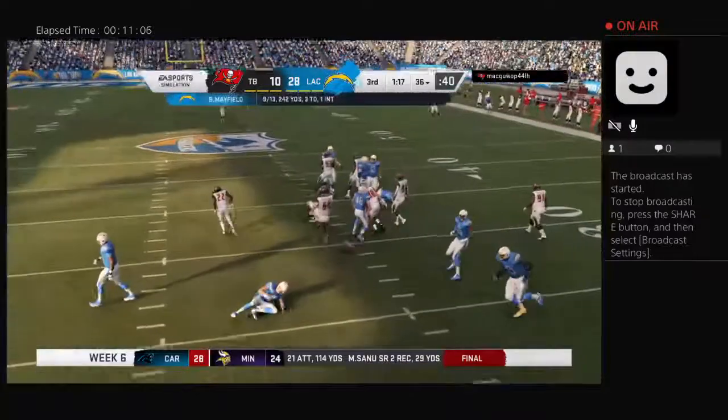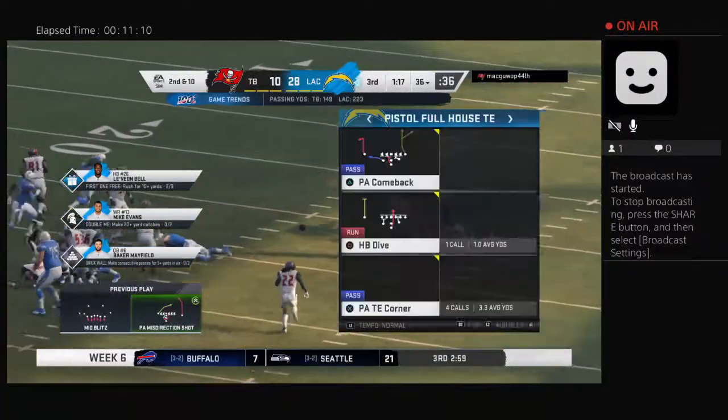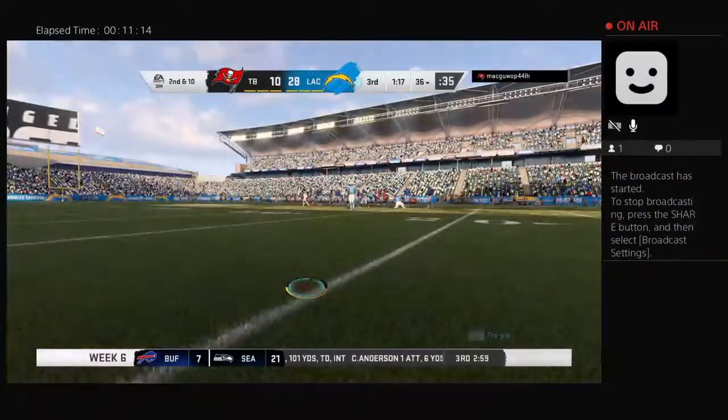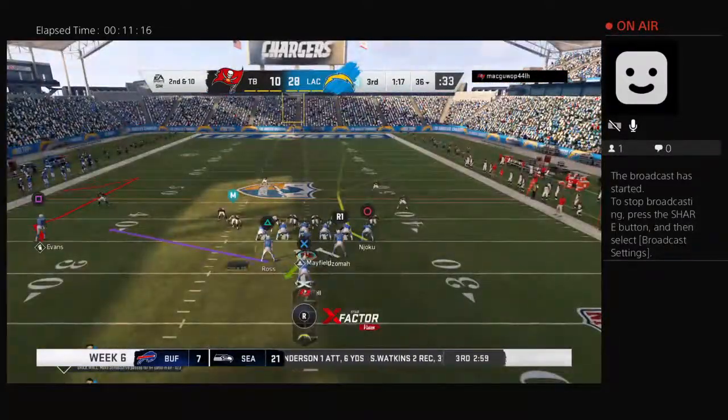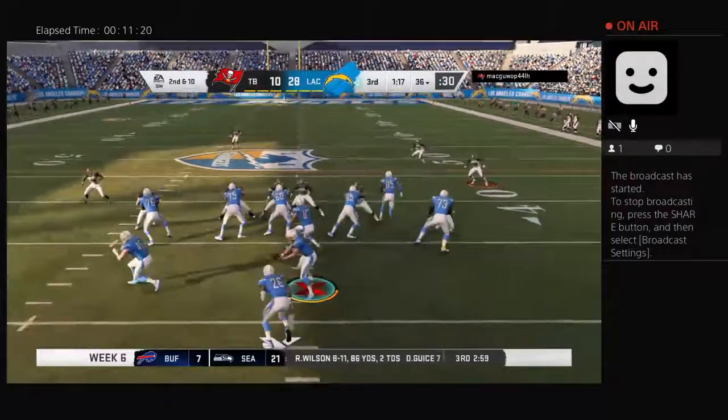Throwing to start the drive, but that one incomplete. And that's one he's got to be happy to have back. There wasn't a hole open in the zone. You'd have to think on early downs like that first down there, you need to be a little bit more careful. Yeah, fortunately for him, got a couple more downs to play with.